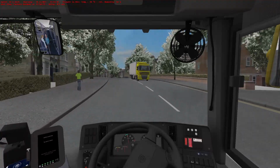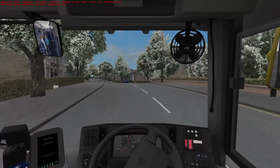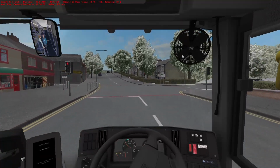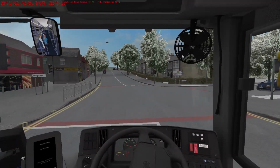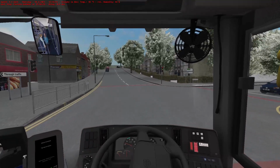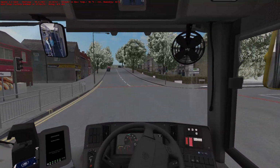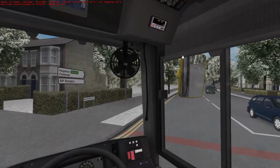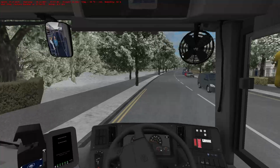Oh, come on, Gemini, you can do it. The problem with modern buses, isn't it? They're not really big on hills. Not in the slightest. Slightest sign of a hill, they're like, oh, no, I can't do it. Not like my B10 BLE. That loves a good hill, does a B10.